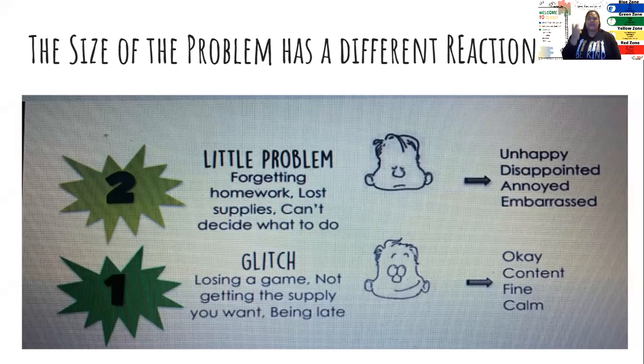Okay, then we go to number 2. A sample problem number 2 would be maybe you forgot your homework or your homework folder. You may have lost your pencil, or you may have difficulty deciding what to do on the playground for recess. Those are little problems that you can solve on your own. Some reactions, you might be unhappy that you can't find your pencil or can't find your homework. You might be disappointed, annoyed, or you may even be embarrassed. But once again, those are some little problems. We shouldn't be yelling and screaming or asking for help with these. These are problems we are going to be able to solve on our own.